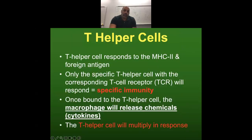So T helper, remember, communicates with MHC2. They're communicating through what are called T cell receptors. On its surface, that's what's mating with the MHC2. And they're going to communicate with untrained naive B cells and naive CD8 through chemokines or cytokines. These are just chemical communicators.